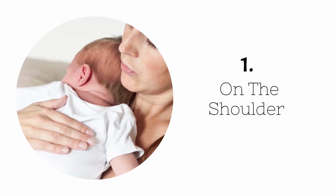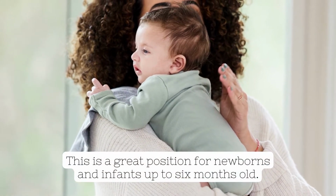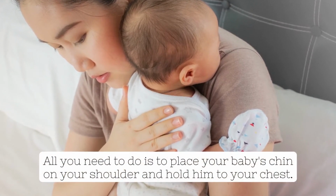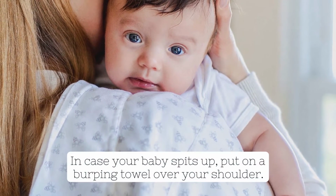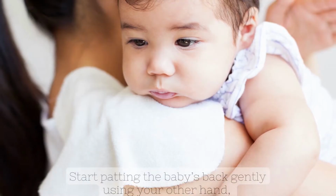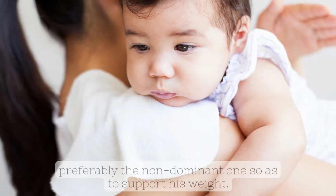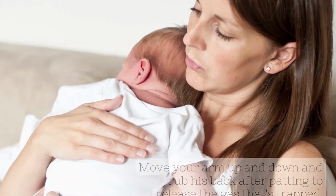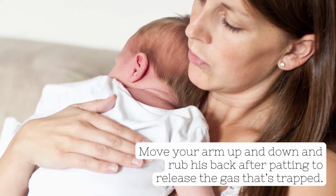1. On the shoulder. This is a great position for newborns and infants up to 6 months old. All you need to do is place your baby's chin on your shoulder and hold him to your chest. In case your baby spits up, put a burping towel over your shoulder. Start patting the baby's back gently using your other hand, preferably the non-dominant one, so as to support his weight. Move your arm up and down and rub his back after patting to release the gas that's trapped.